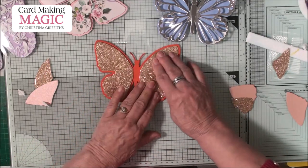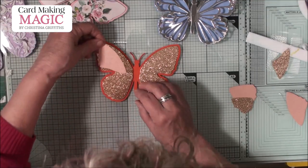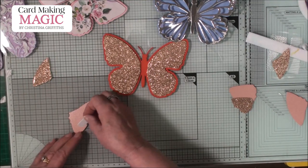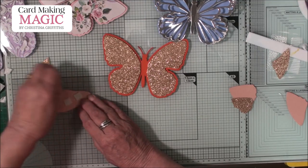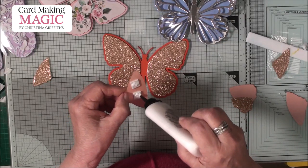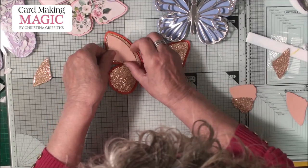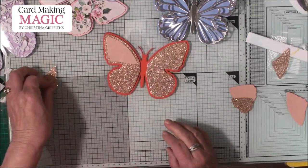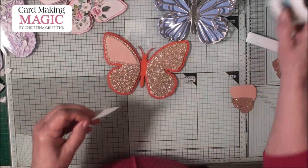Now, because we're going to be adding the rest of this to glitter, we're going to need to add a double piece of foam and wet glue. So we'll add this along there. Otherwise you'll find it won't stick to the glitter. But the wet glue will make that stay in place. So we can add this along here. Make sure that's pressed down. And then we can add the other pieces in, either with foam pads or with wet glue.